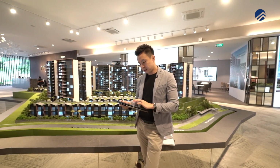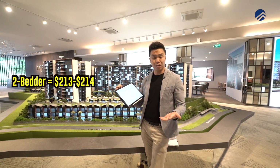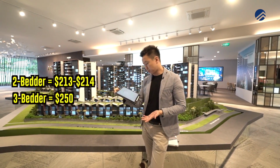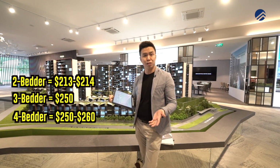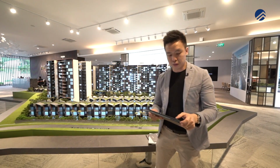One interesting thing that I note is that the maintenance fee for 2 bedders is about $213 to $214. 3 bedrooms is about $250, and 4 bedroom close to about $250 or $260. Not too pricey because of the number of units available right here.